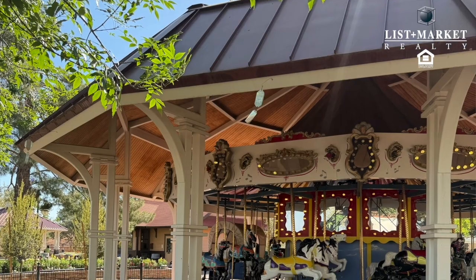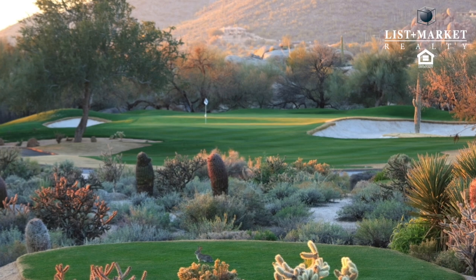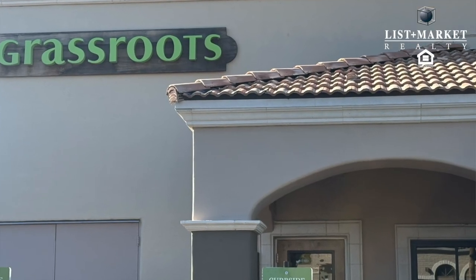Right. Pro number three. You've got the railroad park, golf, pickleball, tennis, restaurants, walking trails. And something buyers are always surprised by, the HOA is actually very reasonable compared to many newer Scottsdale communities.